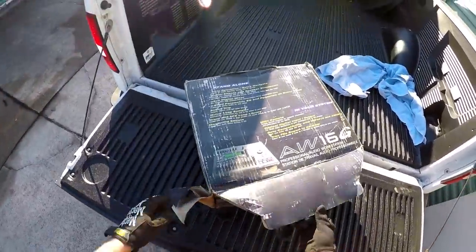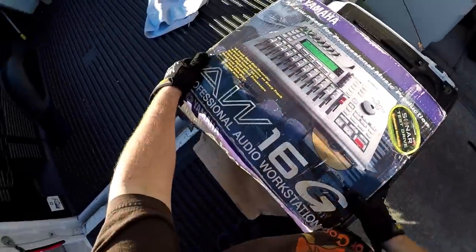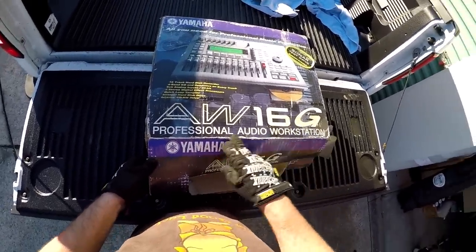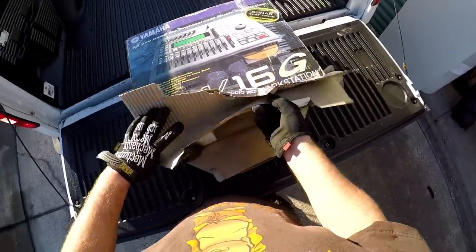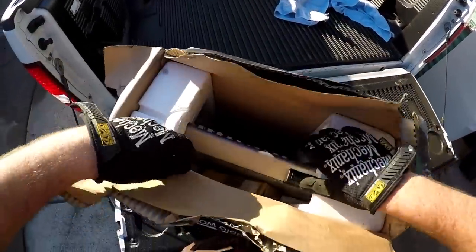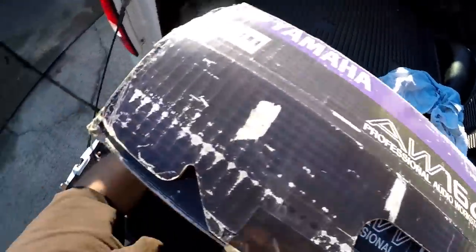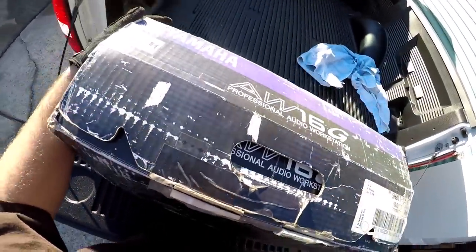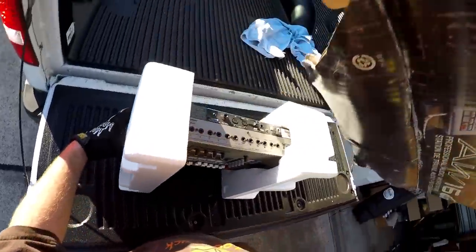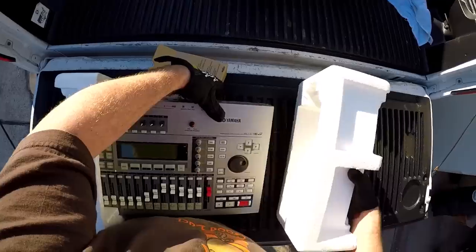And another awesome find, I believe. Never found anything quite like this in the dumpster. It's a Yamaha, what is it, an AW16G Professional Audio Workstation. So let's pull her out and see what she looks like. It looks like it's been packaged pretty good, so let's see what we have here. I mean, it looks pretty legit.